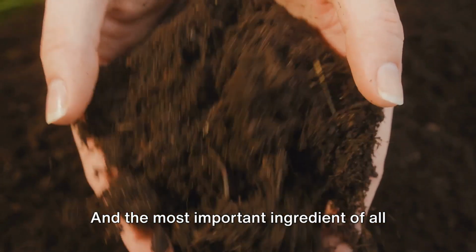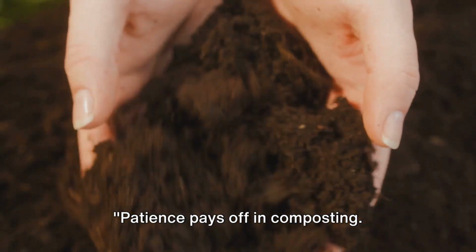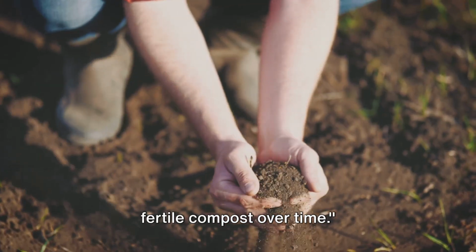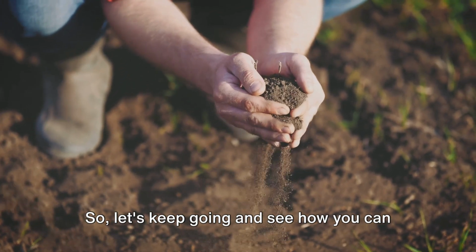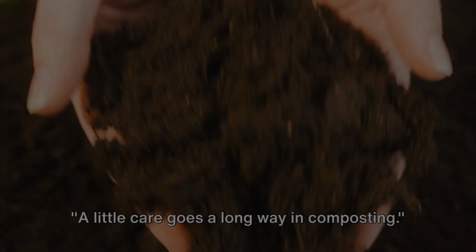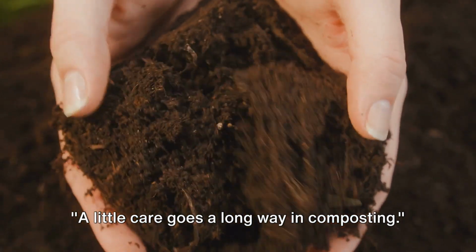And the most important ingredient of all is patience. Patience pays off in composting. Your layers will break down into rich, fertile compost over time. So, let's keep going and see how you can maintain your compost pile for the best results. A little care goes a long way in composting.